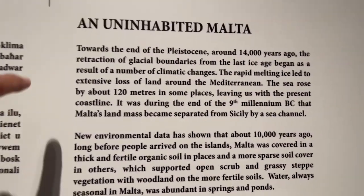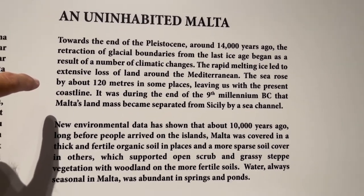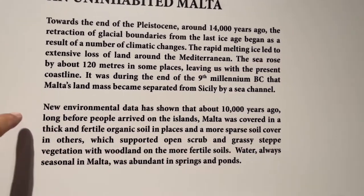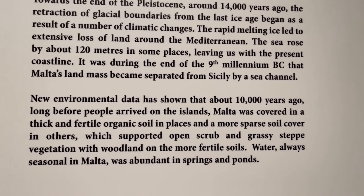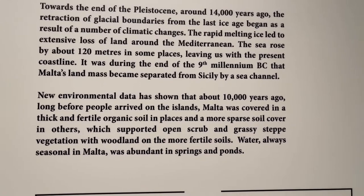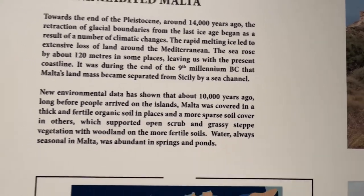Around 14,000 years ago, the retraction of the glacial boundaries became a flood and the rapid melting of ice. In the 9th millennium BC, the new environmental data has shown that about 10,000 years ago, long before people arrived on the island, Malta was covered in a thick and fertile organic soil in places and more sparse soil covered the rest. Okay.